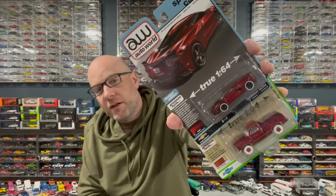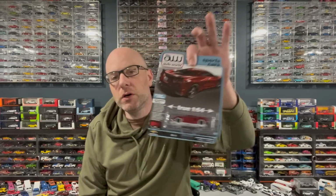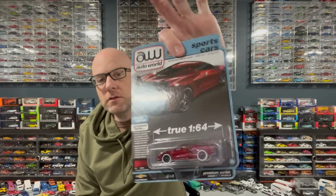This Corvette, however, we will look at. This is from 2023 Release 1, so we will open this up and take a peek at that. That should be pretty cool. This is one of those weird ones. They have chrome interiors, some interesting traits on this Ultra Red. So there's that. And then what I've got is kind of some weird stuff.